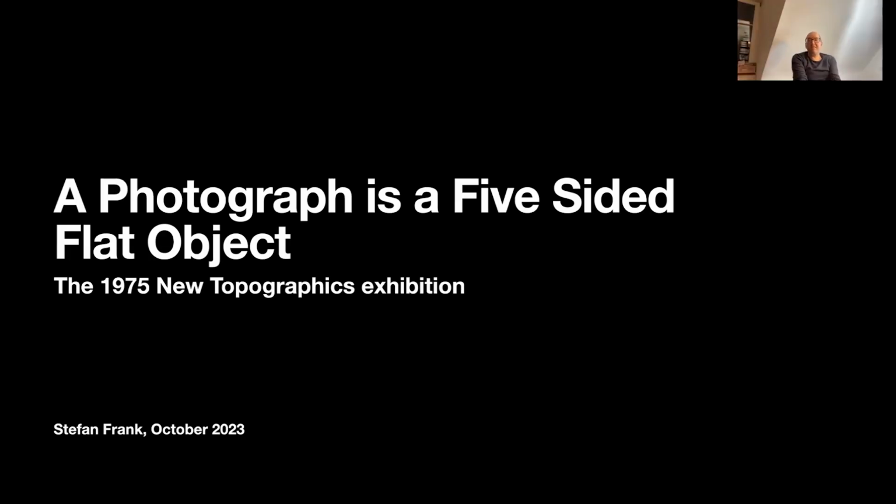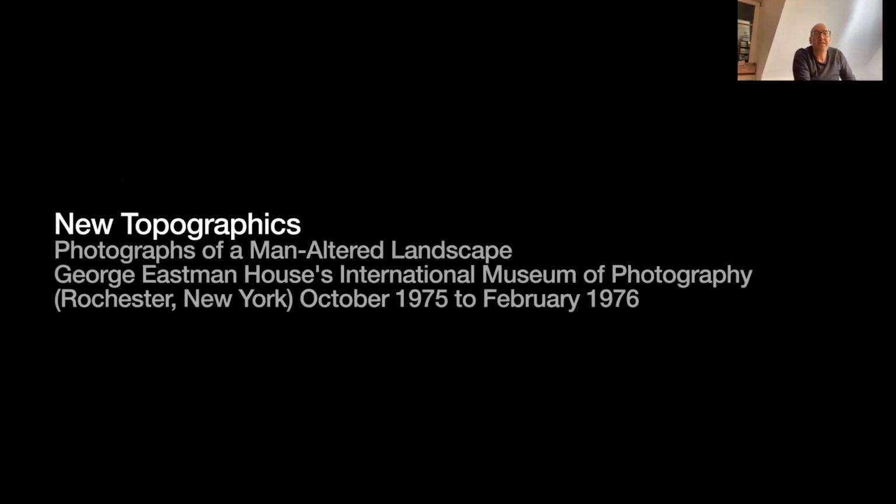So without further ado, today's topic is: a photograph is a five-sided flat object. Why this is the title, we will come to at the end of these slides. Today's topic will be the New Topographics exhibition in 1975. The New Topographics was an exhibition of photographs of a man-altered landscape.